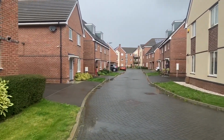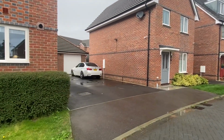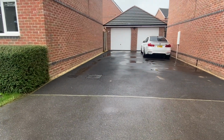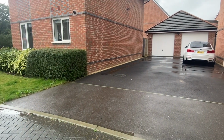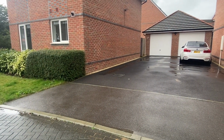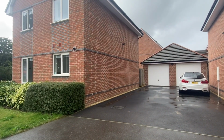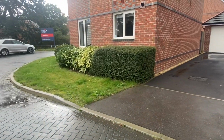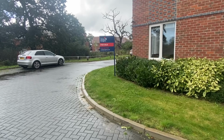Let's just walk around the side here and let me show you the garage and driveway. So the garage is the one to the left, obviously. Driveway, as you can probably see, really good size. Certainly parking for 3 cars on there without any difficulty. Okay, so let me now just take you back in through the front door and let's show you the property.